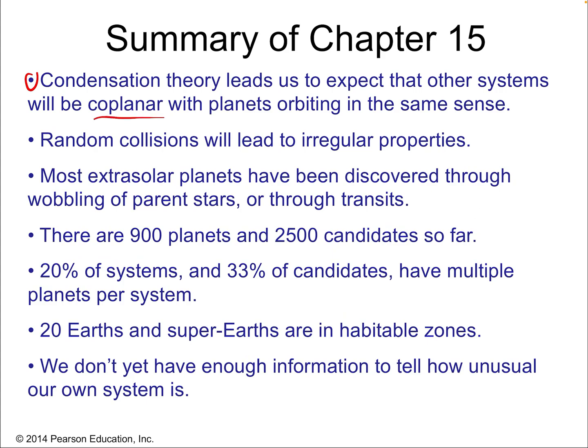Coplanar means that the solar system builds up as a disk, right? The cloud collapses, it forms a disk, and then all the planets orbit on what was that disk. That's why we see in our own solar system all the planets orbit on almost exactly the ecliptic plane with only small deviations. Random collisions should lead to irregular properties. We see lots of irregular properties in our own solar system. We should expect the same in other solar systems.